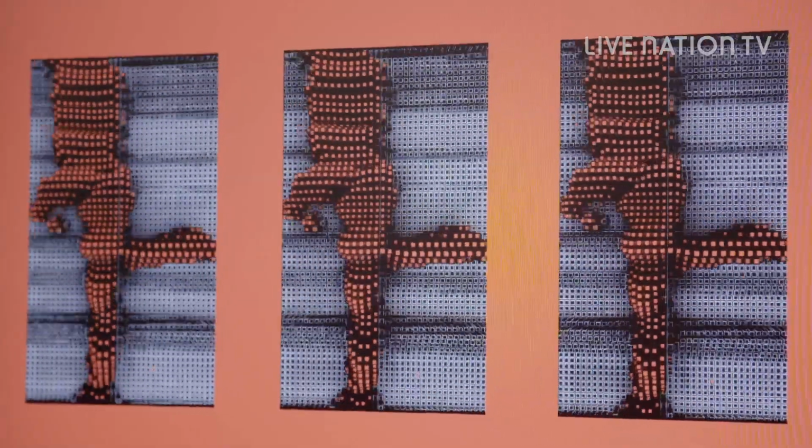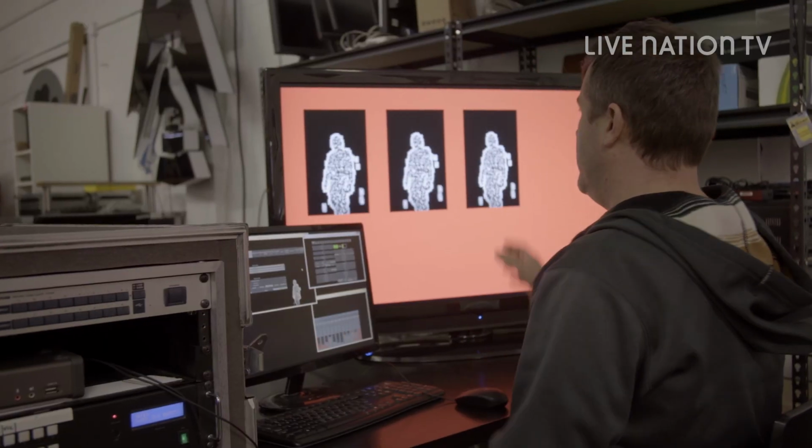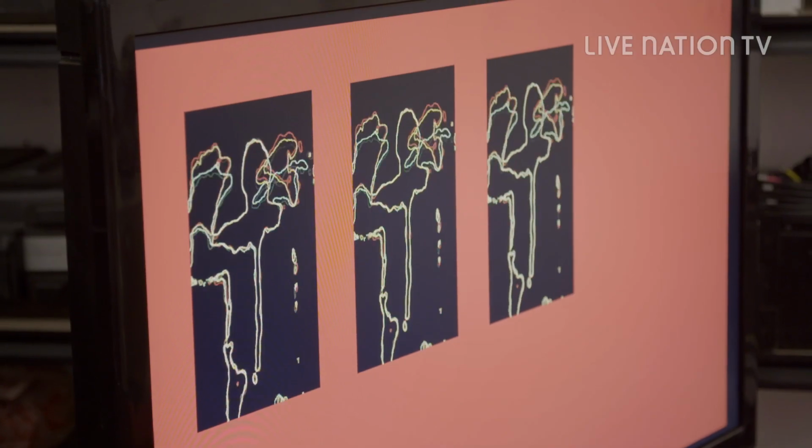A big part of this show is gonna be the visual performer and the musician learning to perform together and seeing how that evolves with what the dynamic is.